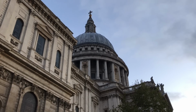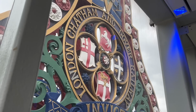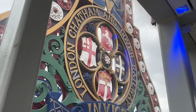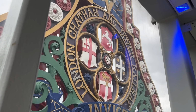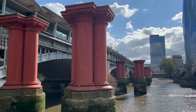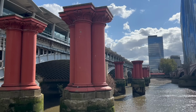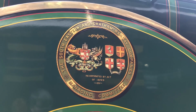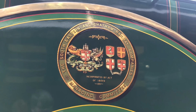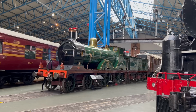It will come as no surprise to learn that by 1899 the LCDR was absolutely broke. The good work of James Staats Forbes had largely been undone by a financial crisis in 1866, and since then they'd been barely hanging on. So they formed an unlikely alliance with the South Eastern Railway, which was in the same boat. The two companies joined forces as the South Eastern and Chatham Railway.